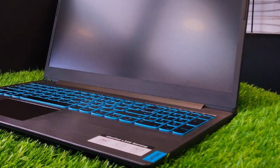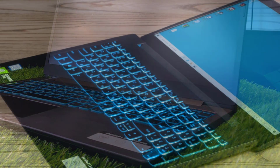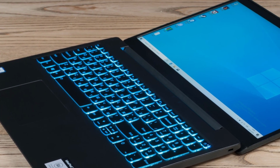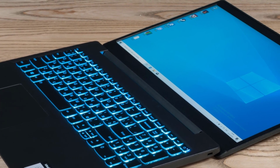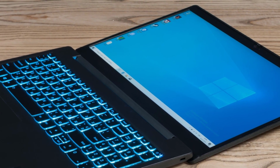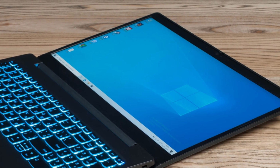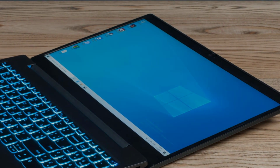It's packed with an Intel Core i5-9300H processor, along with 8GB of RAM and 512GB of SSD. I should also mention that it's equipped with an NVIDIA GeForce GTX 1650, which is amazing. Overall, it really is a great affordable gaming laptop that you should definitely check out.